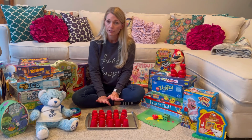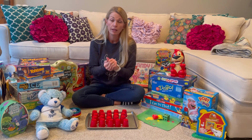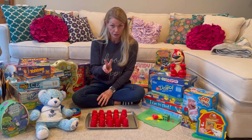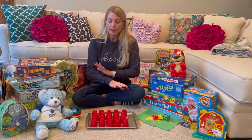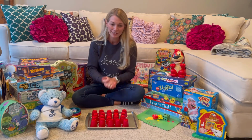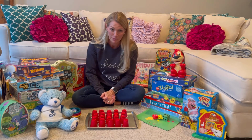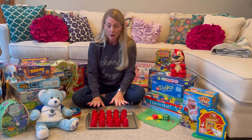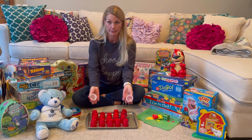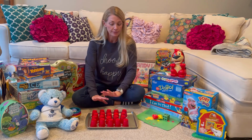This is another good game for helping kiddos learn that self-control, self-regulation of I only turn over 2. And when we first start playing this game, they want to turn over all of them all at once, which of course is just their natural inclination. That's what they want to do. This is so good at teaching some self-control of we only do 2 and then it's the next person's turn. It's a super fun game.